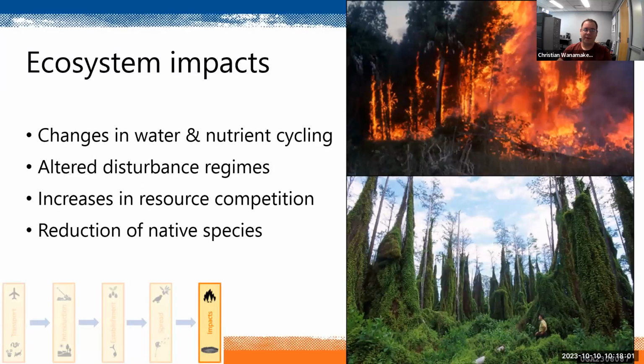Just as some examples of ecosystem or ecological impacts, we can have changes in water and nutrient cycling. Examples of this include eucalyptus, which in South Florida, some of you may know, has a very high demand for water, and it can increase transpiration rates, and that alters the local hydrology of the invaded region. We also have other examples when it comes to nitrogen fixers, lead tree, was it acacia? I forget, it's an acacia. And it is able to fix its own nitrogen from the atmosphere into the soil, which can affect community composition and how nitrogen moves through the system.